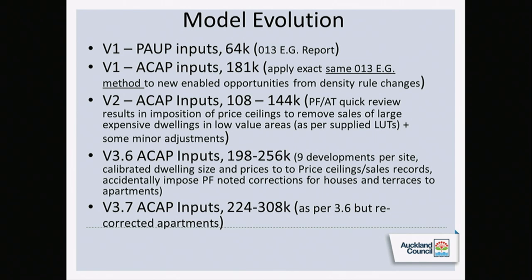So a revision to the model was undertaken in fairly short order, version 2, which basically imposed a price ceiling on the 181,000 dwellings, and said, well, these dwellings are too expensive for where the model's putting them, so they'll never sell for the price that it's calculated, so cut them out. In version 3, which is in response to the directions that I put up before, we decided to calibrate the dwellings prices to the price ceiling, so that everything that the model was trying to sell was at or below the ceiling that we'd set for that location as well, which further improved the chances of something being both feasible and below the ceiling.